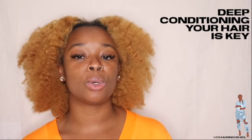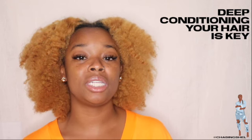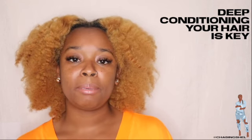So I was like, okay, my hair is natural. I have no more chemicals in it, so my hair would take it much easier. Still, that deep conditioning has been very important. So please make sure you are deep conditioning your hair.